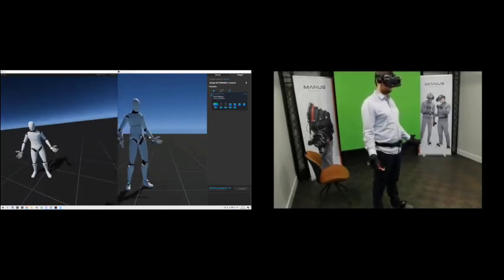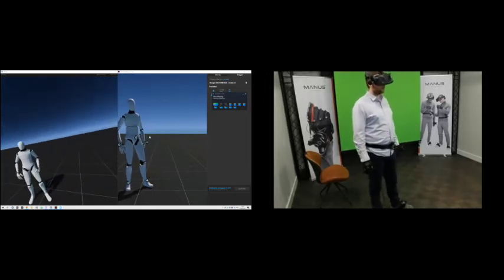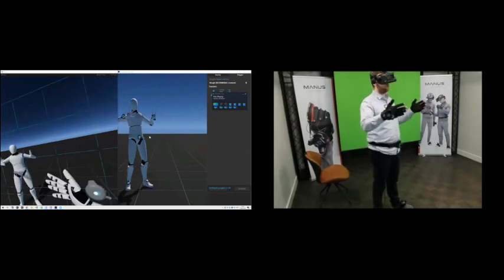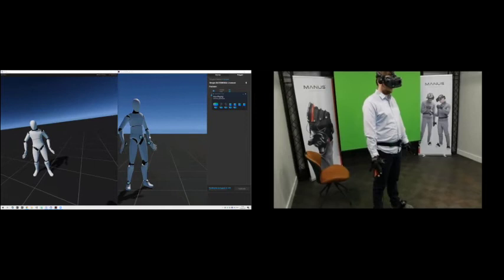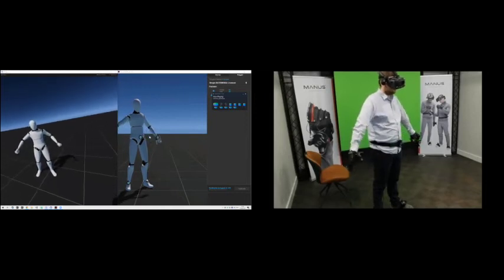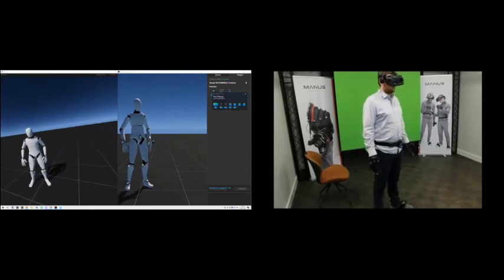How many pairs of gloves can you connect to one workstation? Right now, we support up to 4, but we're looking into expanding that. Okay. And is there a distance limitation? So how far from the workstation could you go with the gloves?